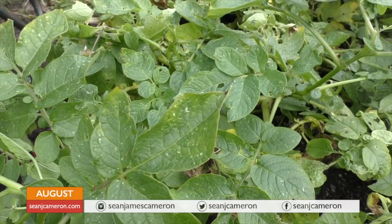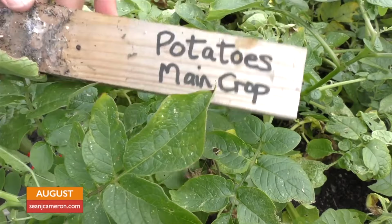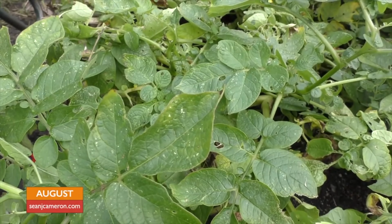Time to lift the potatoes. These are the main crop potatoes, and the variety is Rudolph, and they've been put in this raised bed. It's a red potato. I've got no idea what they are like.